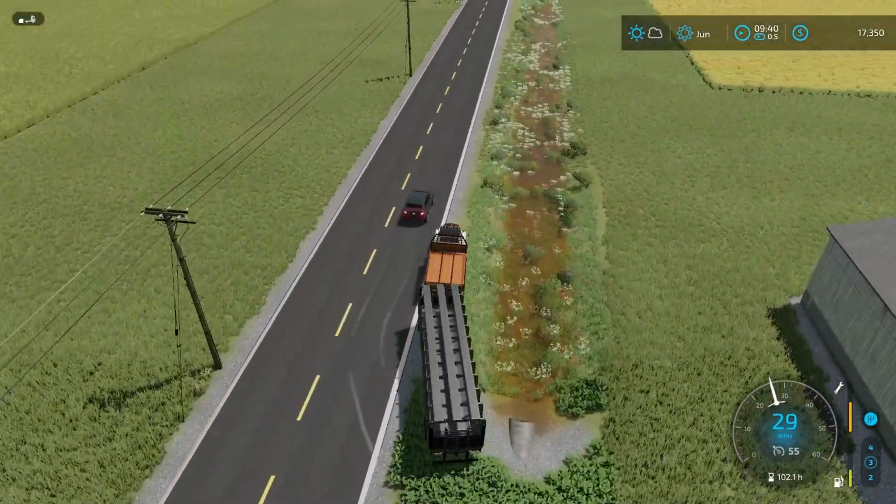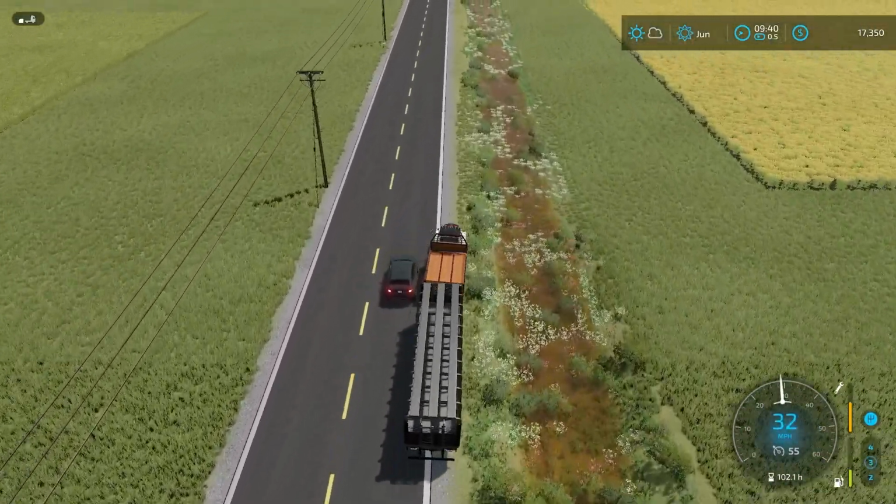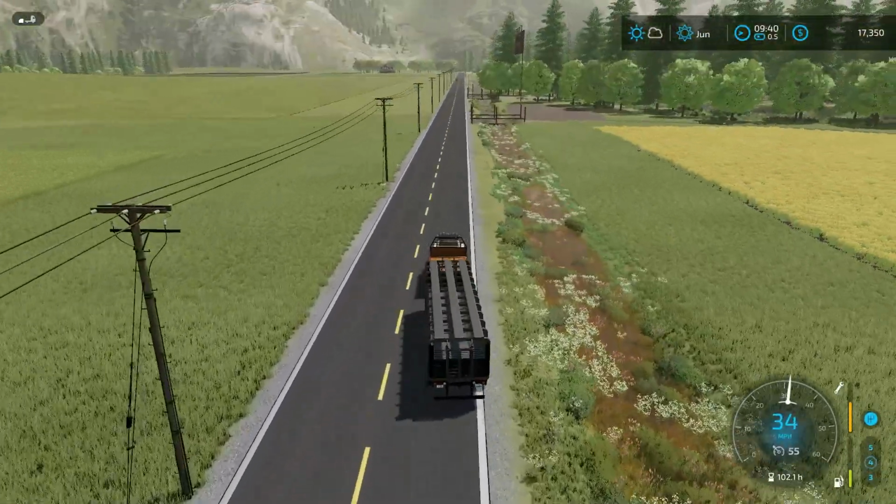I'm gonna let that car pass. Hopefully, there we go. No, don't brake check me. Gosh darn it. Stupid cars in this game.